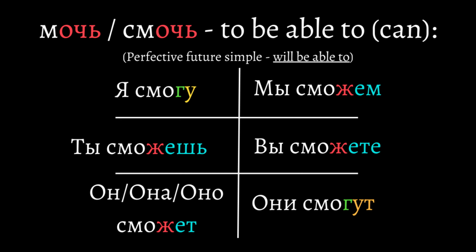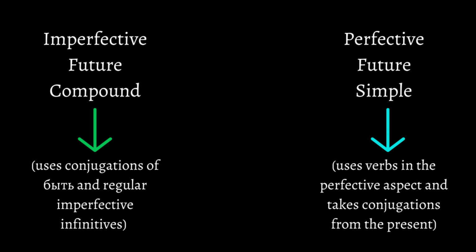There could be more irregular perfective verbs in the future simple, but it's not that important to know all of them, considering that they're all built on conjugations in the present. In conclusion, this is how verb conjugation works in the future tense in Russian. There is the imperfective future compound, which uses conjugations of быть and regular imperfective infinitives. The only tough part is knowing how to conjugate быть, so that's about it.